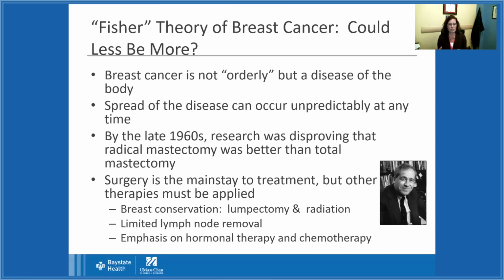And so through the studies that he started with the National Surgical Adjuvant Breast and Bowel Project, he was able to show that breast conservation, maybe doing a lumpectomy with radiation, was reasonable. He started to propose that perhaps limiting the lymph nodes you remove would be possible. And he really emphasized the need for medical therapy, whether hormonal-based therapy or chemotherapy.